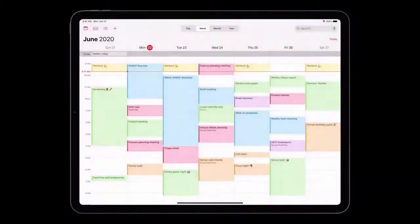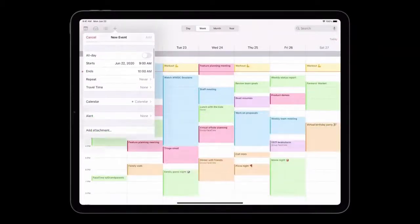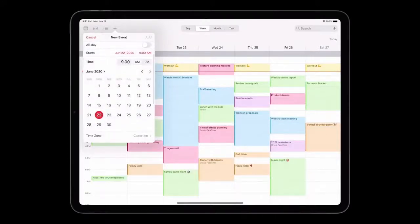You'll find the same approach across other apps, like Calendar, where we've brought controls into a single toolbar at the top, providing more space for your content and a single unified place to access all the app's functionality.